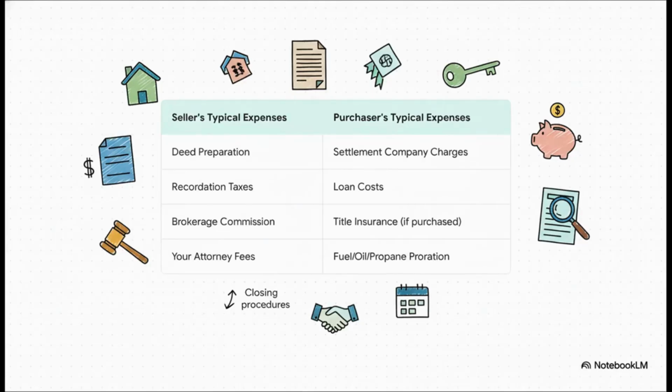Okay, the closing table. Who pays for what? It can get a little confusing, right? Well, here's how it usually breaks down. As the seller, you're typically on the hook for things like preparing the deed, paying a transfer tax called the grantor's tax, and of course the real estate commission.